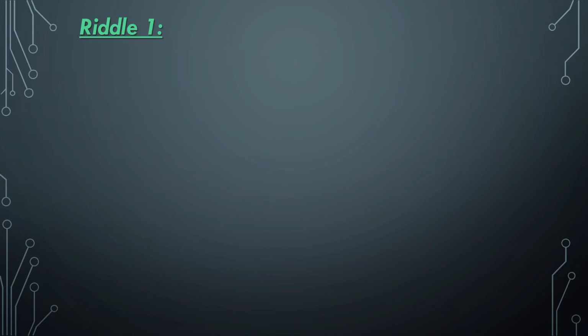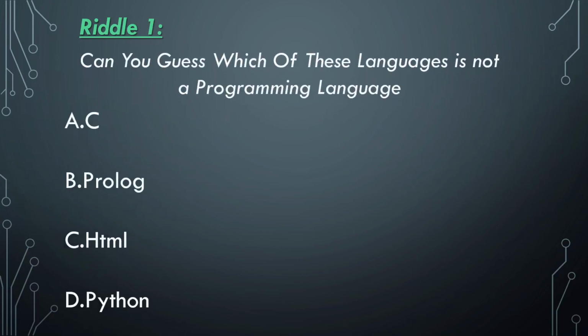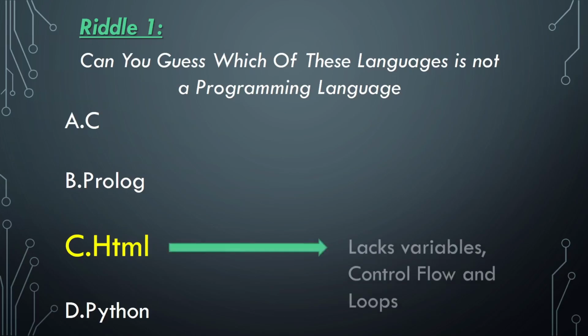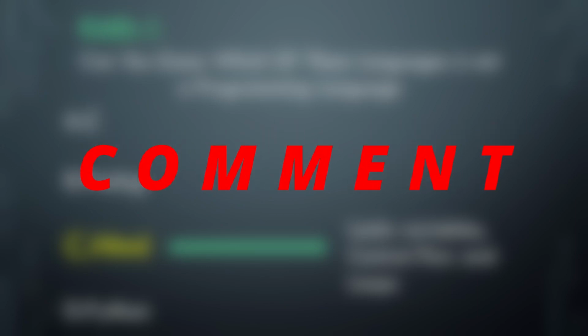A programmer likes programming, and basically that programmer knows different types of programming languages. Can you guess which of these is not a programming language? If you said HTML, add 1 point. And yes, HTML is not a programming language. It is used to build websites and it lacks variables, control flow and loops. But there's a large debate on whether HTML is a programming language or not. I want to know what you think down in the comments.